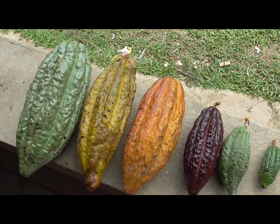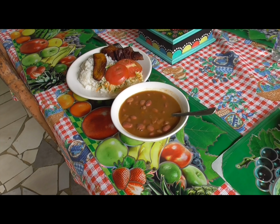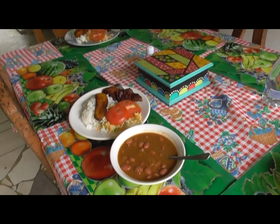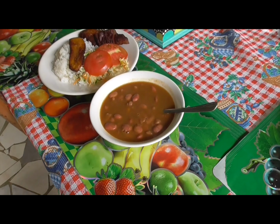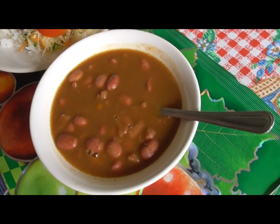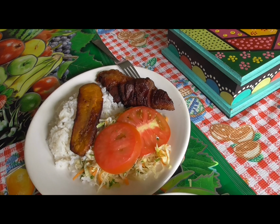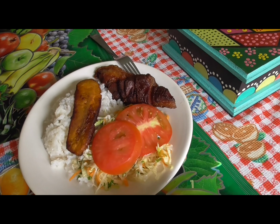Lunch prepared by the family is included in the cacao tour. I'm waiting for Andres so he can tell me what everything is. I mean, these are obviously beans, but potato salad, plantain, rice, and this is the chicharrón, huh? Chicharrón, which is pork.